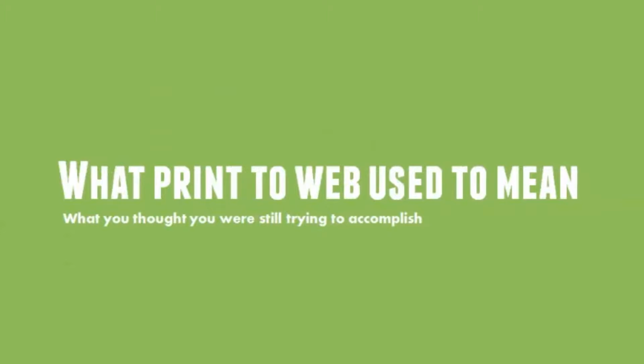So if we look at what print to web used to mean, early on it was that designers were like, okay, I need to design websites, so what do I need to know how to do that? They kind of figured out the limitations, the screen sizes, and the fonts they could use and that kind of thing. And they started designing websites.